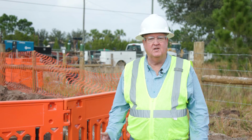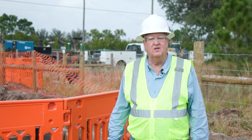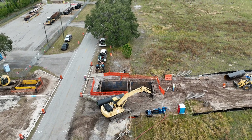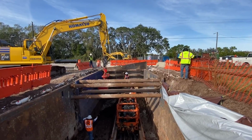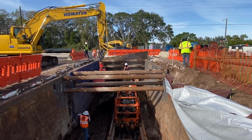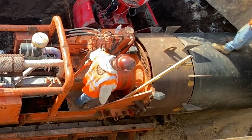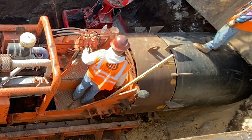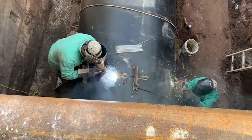So one of the interesting aspects of this project is the number of roadway crossings that take place. We're using trenchless technology, the jack and bore method, to install a 66-inch casing below the roadway so as not to interrupt traffic. And the casing will carry our carrier pipe, the transmission main for this project.